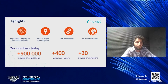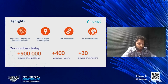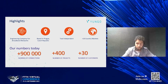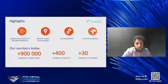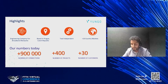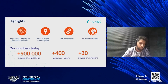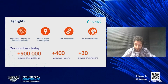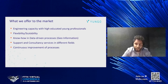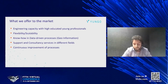Today, we are reaching the million design engineer connections, hopefully by the end of the year. It's quite an achievement for us, being such a small company. As it says here, we are tool independent. However, we've been working in partnership with Comsof since we started. As any other engineering company cooperating with operators, like in this case CityFibre or Proximus, we offer the flexibility that is needed today for achieving the high levels of deployment that they want to do in the coming years, and they will explain later. So the flexibility and the scalability is something that we are very good at.